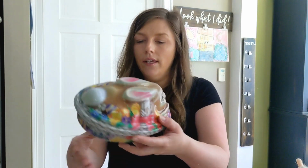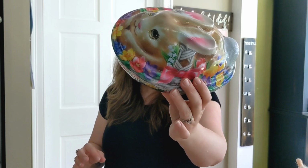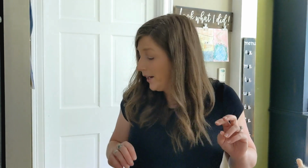So first we have here this adorable plastic Easter bunny in a basket. And you know what? It's from Ames. Now, fun fact, our local Ames building is still there and still empty. I don't remember when they closed. It must have been, I don't know, early 90s, mid 90s? When did they close? But the building is still sitting there.